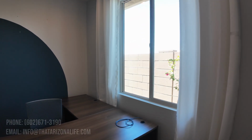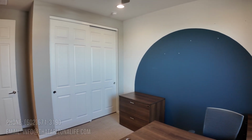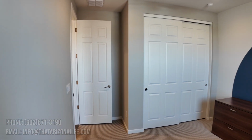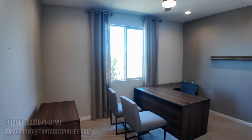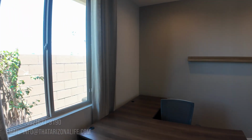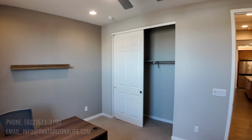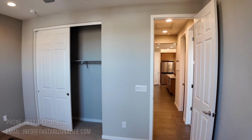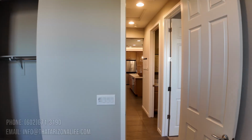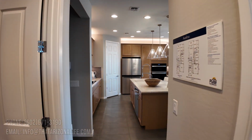It looks like you can fit a queen size bed in here pretty easily, maybe a full. Pretty decent size rooms for the kiddos or an office space as well. That looks like maybe a coat closet right there or a linen closet. Yeah, linen closet. No, this is nice. Really good, really well laid out home.